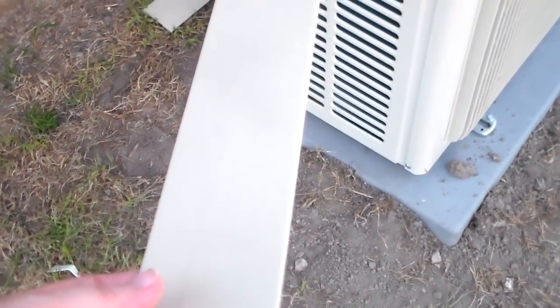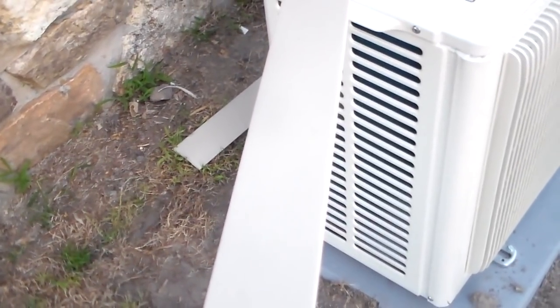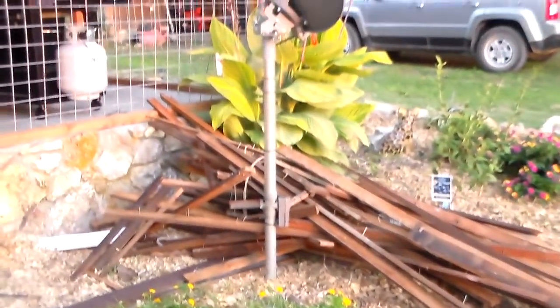But the trim is this, if you know the camo, it's called desert sand. They've named it wicker, but it's really the tan and the desert sand of camo, if that helps. Okay, well that's the little update. They'll be back tomorrow, and the windows are going to be here on Tuesday of next week.